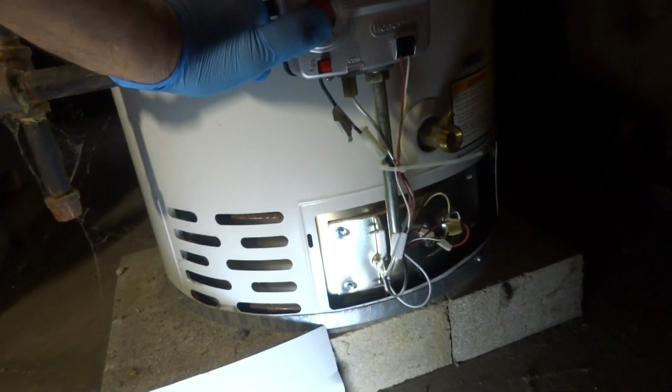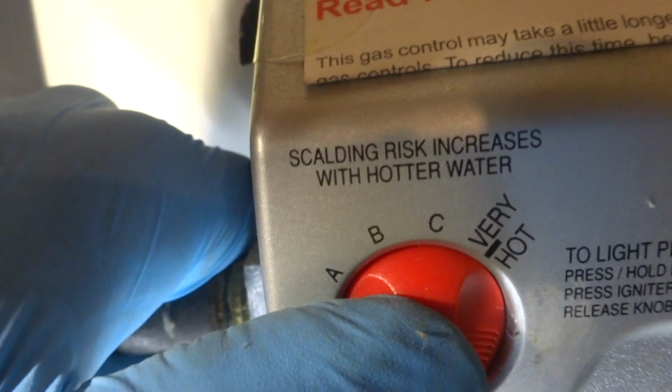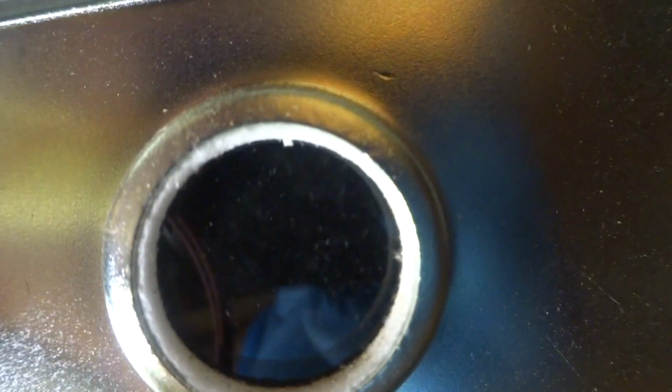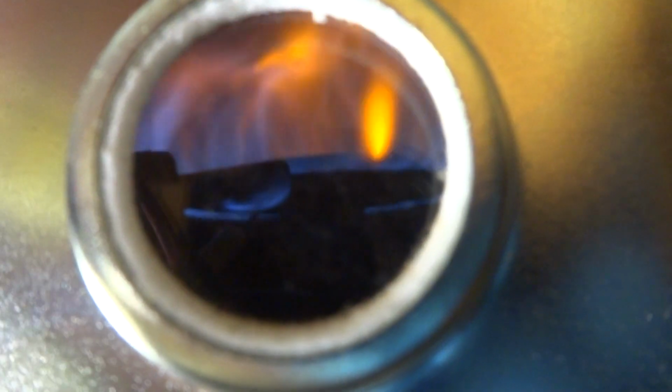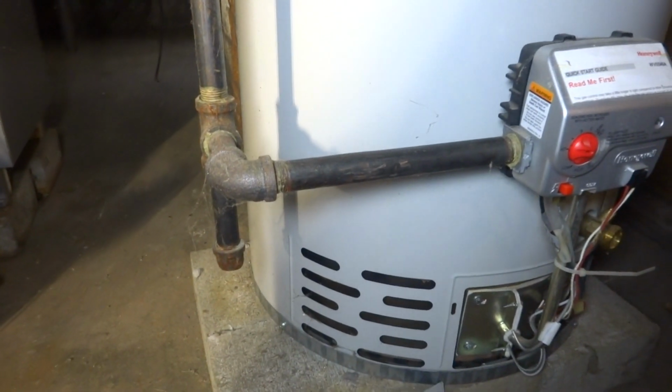Maybe he didn't light it right. Had some bad wind over the weekend. It might have blown out. Alright, I just heard it click. Alright, let's see if it stays on when I release it. It's staying on. Alright, I'm going to turn it on. Let it run for a little bit. Sometimes it just gets wet in there, but that's not the case. Might have just been he didn't light it right. Sometimes they do go out.